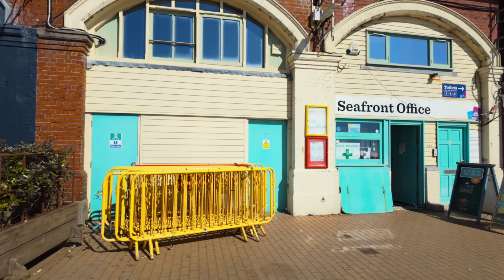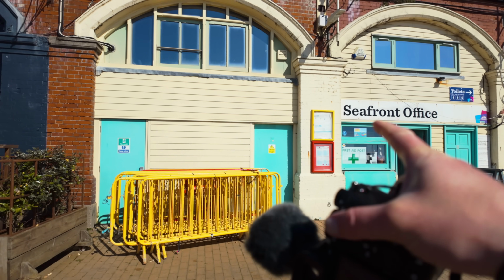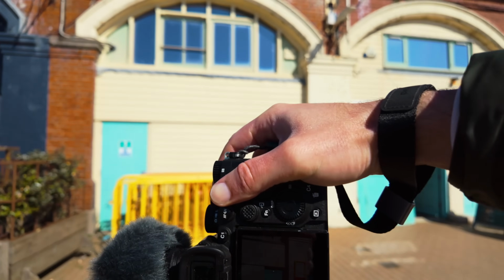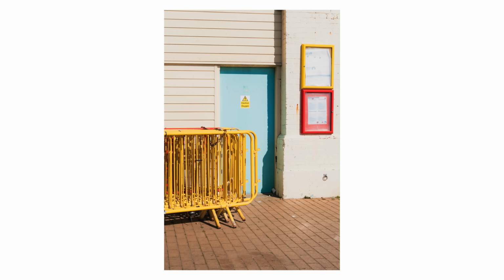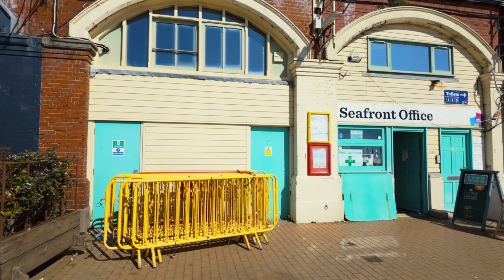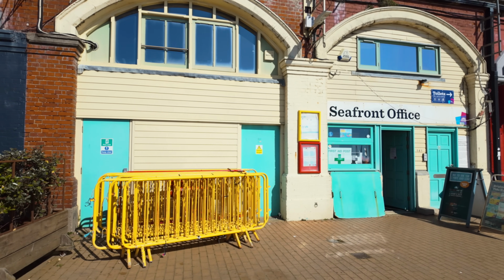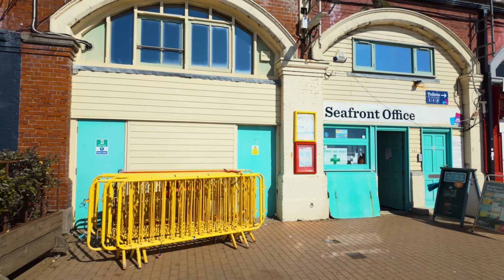Here's an example that involves more color. Specifically, we have the yellow railings, the blue door, and the yellow and red frames with a nice beige wall as well. The photo itself is very basic. It's just composed like this, and the main thing here is the good light, the colors and the textures. The actual subjects are really boring. It's just some railings, a door and a couple of posters on the wall. But because of the colors, the light, and the overall layout, it takes a really boring, dull and uninteresting scene and makes it at least somewhat more interesting.